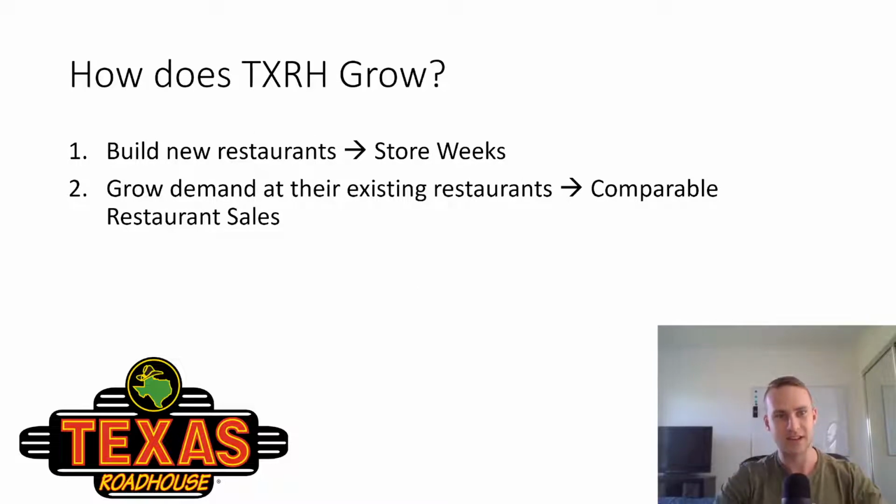How does Texas Roadhouse grow? Well, they've got two ways they grow their business. The first is by building new restaurants, and this in turn increases their store weeks. We'll talk about what store weeks are in the next slide. And then the second way they grow their business is by growing the demand at their existing restaurants, so growing sales at their existing restaurants. And the key metric to understand this is comparable restaurant sales, which we'll talk about after store weeks.